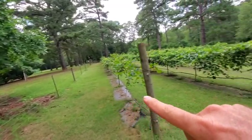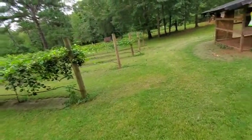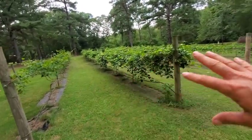I cut all that. I cut all our yard. I had to cut all this. It's just growing. And with as much fertilizer as we put on this stuff, it grows super fast because we load all these muscadines down with fertilizer. And of course it gets in the grass, and this grass just grows like crazy. So I had to cut that.